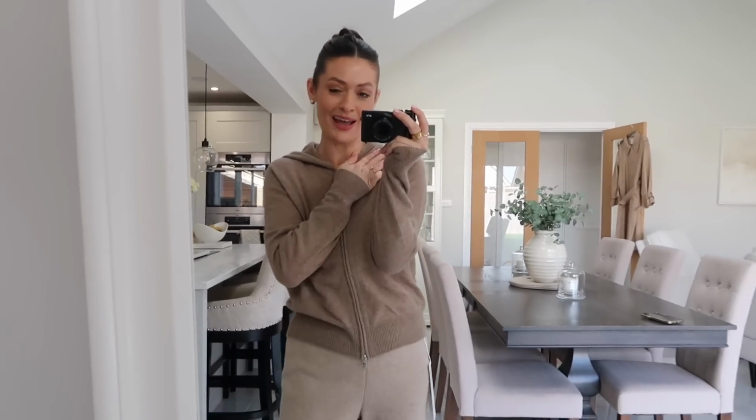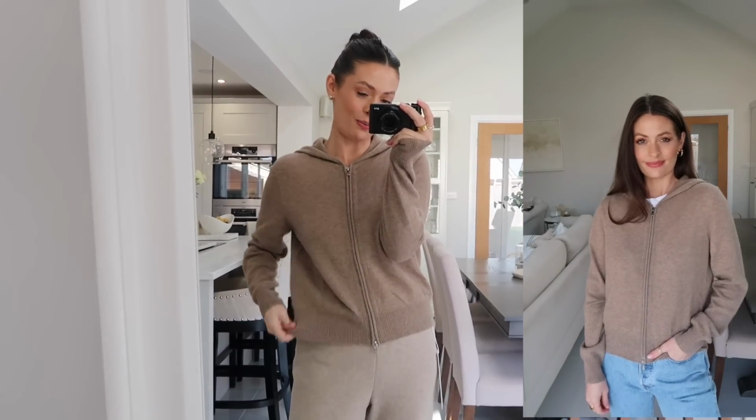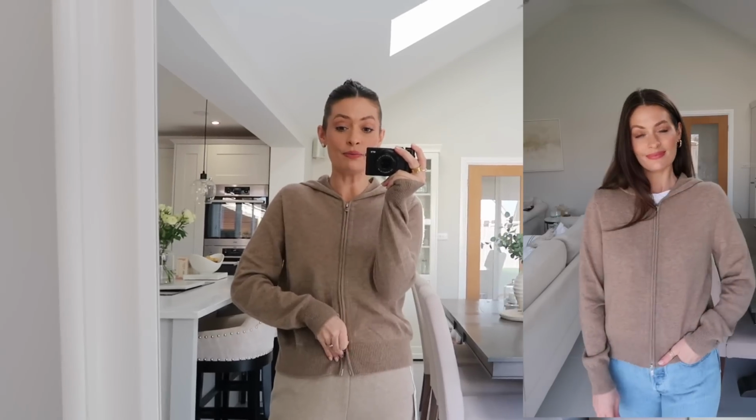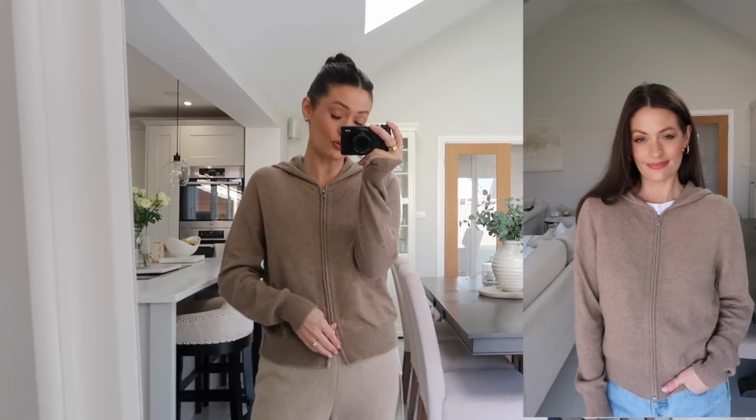I haven't tried it on yet, but I feel like it would look nice over the top of this hoodie as well, wouldn't it? Oh, and also the zip does zip up from the bottom as well. I don't think I'd wear it like that, but just good to know if you did want to. It kind of zips both ways.